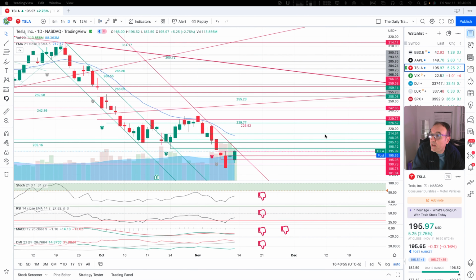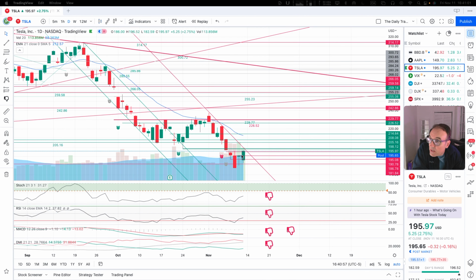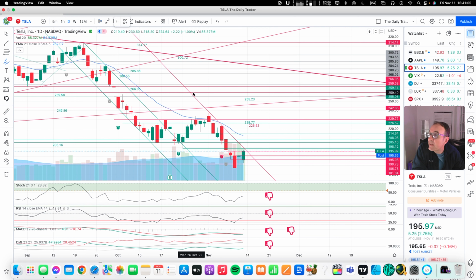So let's look at what we have here on the chart. So we have a nice green candle right here. We are still part of this downward channel right here. So yes, yesterday was a great day. The stock went up 7%. Today, 2.75%. This is fantastic. The stock is now in a bull trend. No, it's not in a bull trend. Only a couple of candles is not a trend.